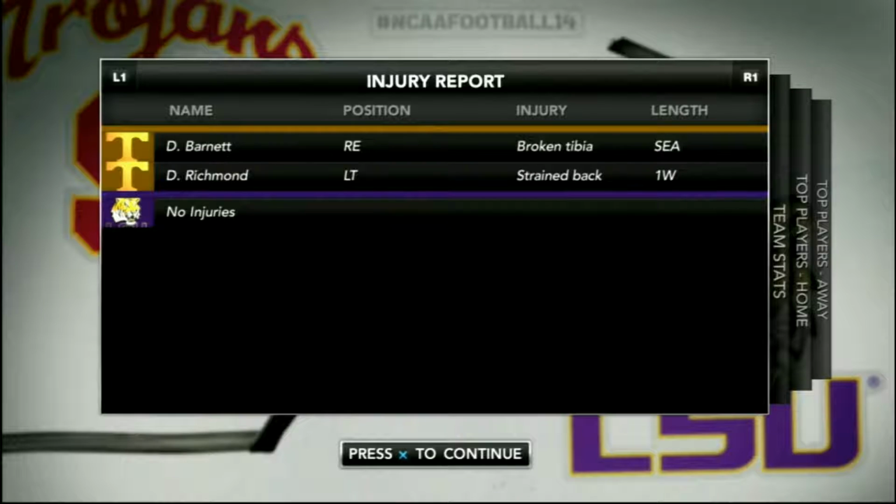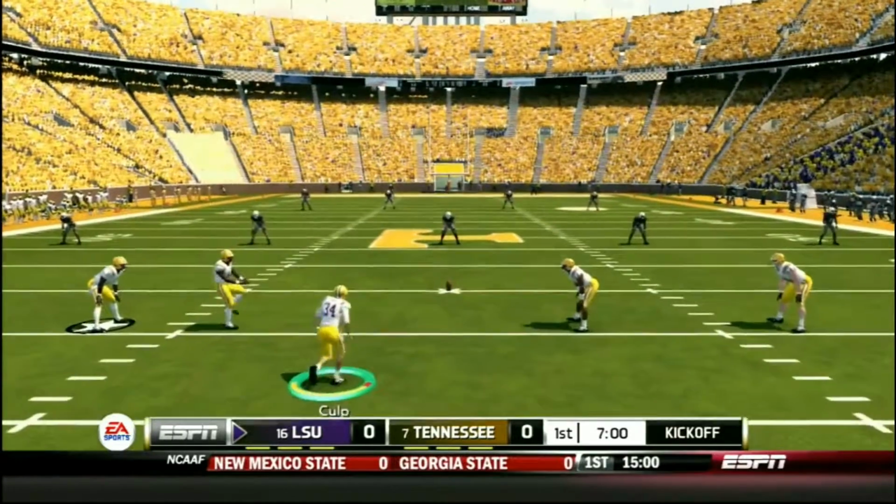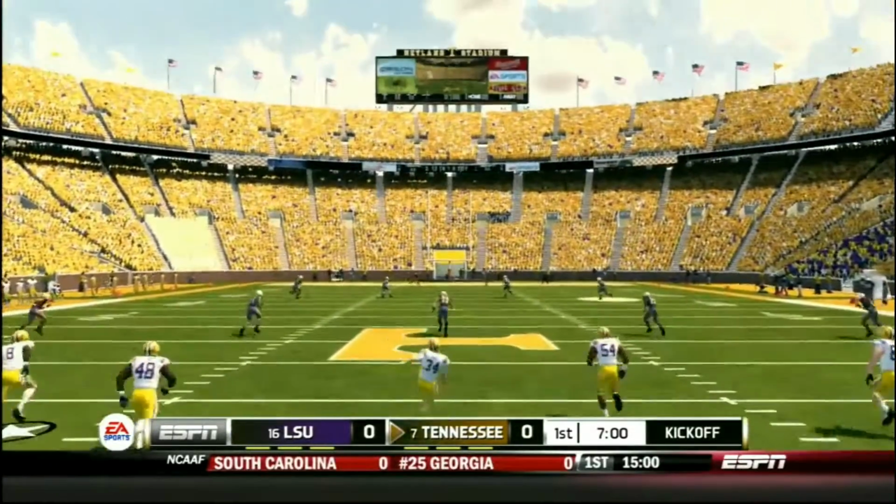And here we are now. Tennessee is going to be out with their best defensive end, Derek Barnett. He broke his tibia, so he's going to be out for a year. And you know what's coming up here.